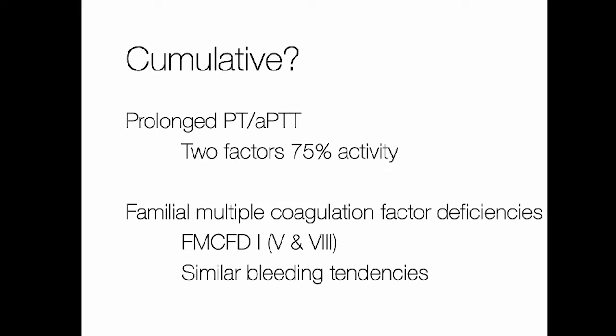So we also know, though, that if you have two factors that are 75% in activity, that you can get prolongations in PT and APTT. But how does this translate clinically? In people, they have familial multiple coagulation factor deficiencies. And one example is FMCFD1, which is a deficiency in both factor 5 and 8.